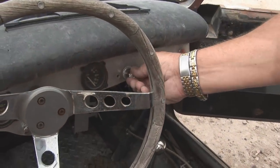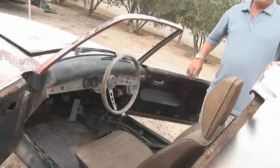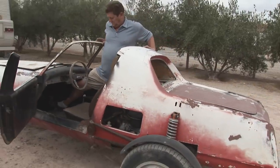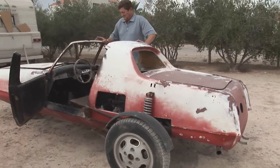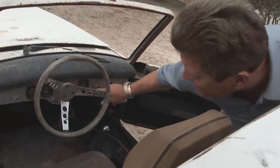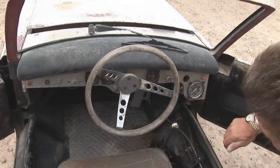Fuel injection. Turn the key. There she goes. Some tuning, that's an old fuel injection system. You can hear it's hunting a bit, probably wants injected cleaners through it, but she ain't far away. She's got amp. Not sure about the oil pressure gauge. I think they're working.